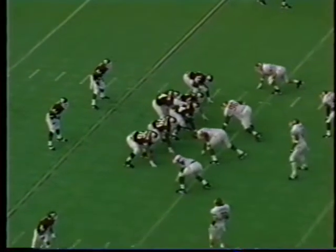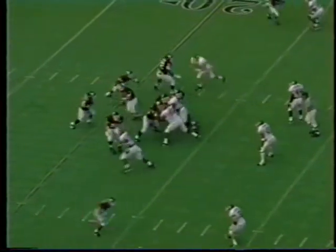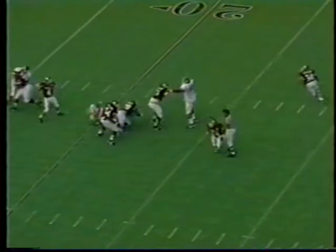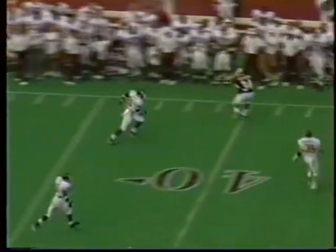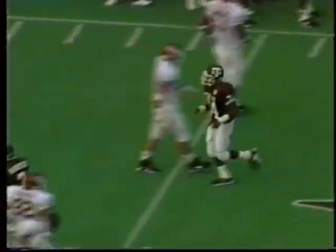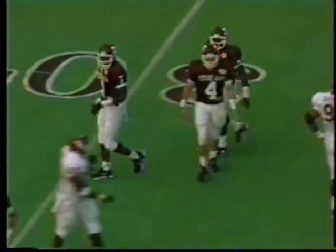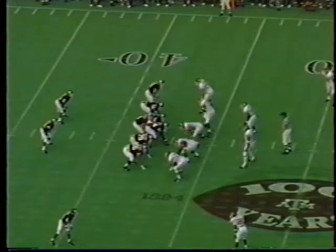Third down and 6. McElroy and Smith are the running backs. Split back formation. Play action. Pulling. Pumps. Still looking. Now he's being chased. Now he tosses one. Caught by Leland on the sideline for a first down at the 43-yard line. Oh, what poise. What poise Corey Pulling has. First down and 10 at the Aggie 43.